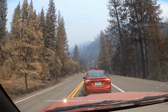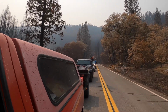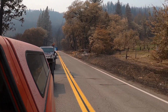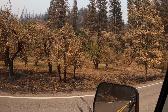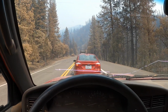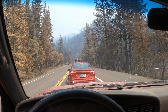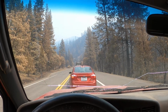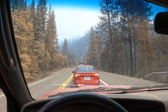So Karen's behind me. She's right back there. We'll be home as soon as they let us through the roadblock. We should be home quickly, because we're only about 6 miles away from home. We got to go through a check station, so we got to show our ID, which I appreciate. They're making sure that only residents are allowed in. That's good.